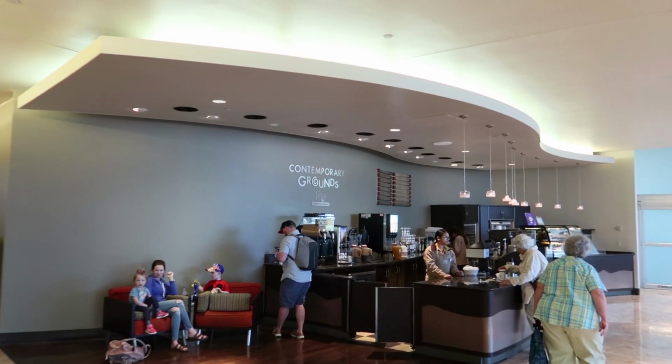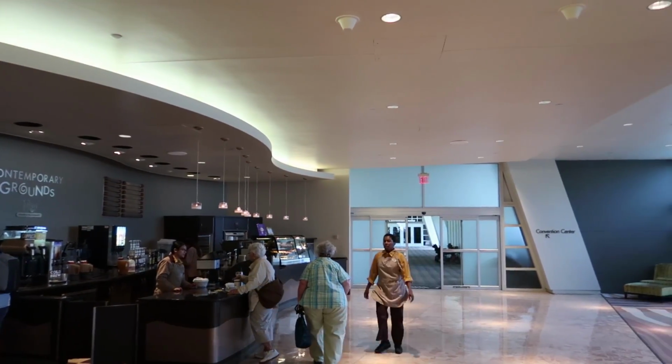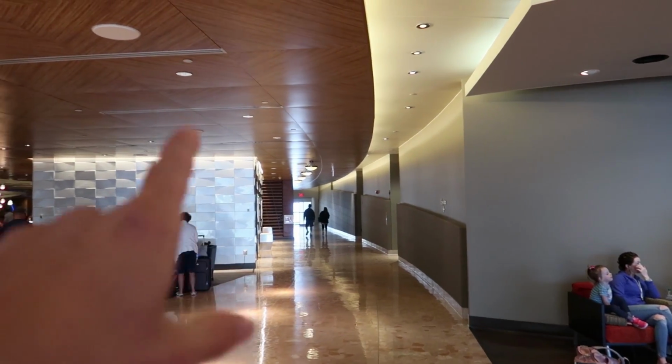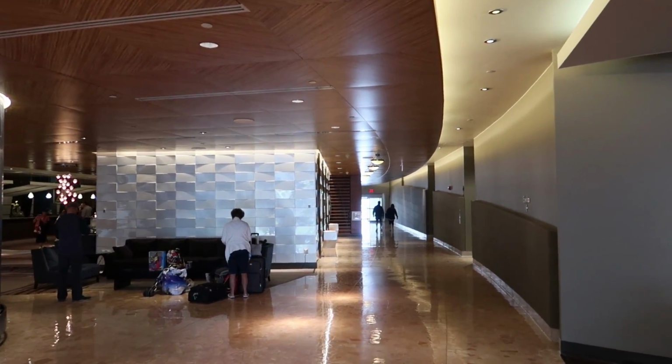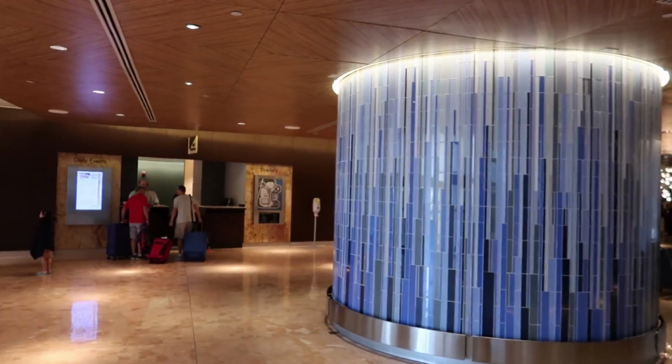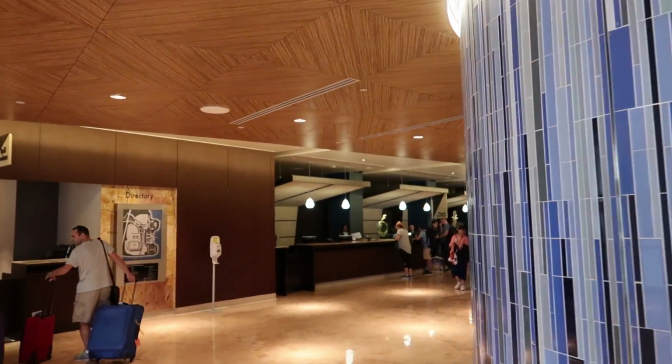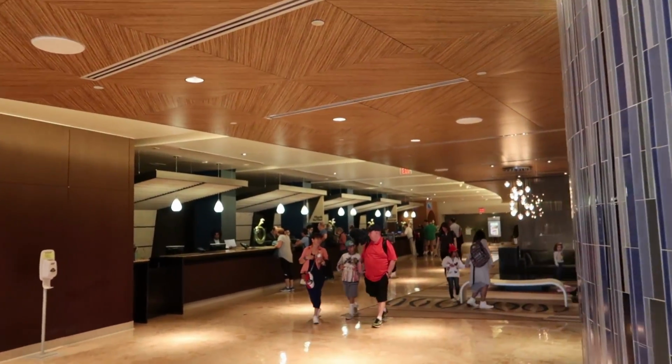From Contemporary Grounds Coffee, and there is an entrance to the convention center over here, we're gonna turn to our left past the elevators. These are the elevators that'll lead up to the upper levels of this floor over towards Bell Services. And we're gonna head back in this direction, just past the check-in and checkout desks.